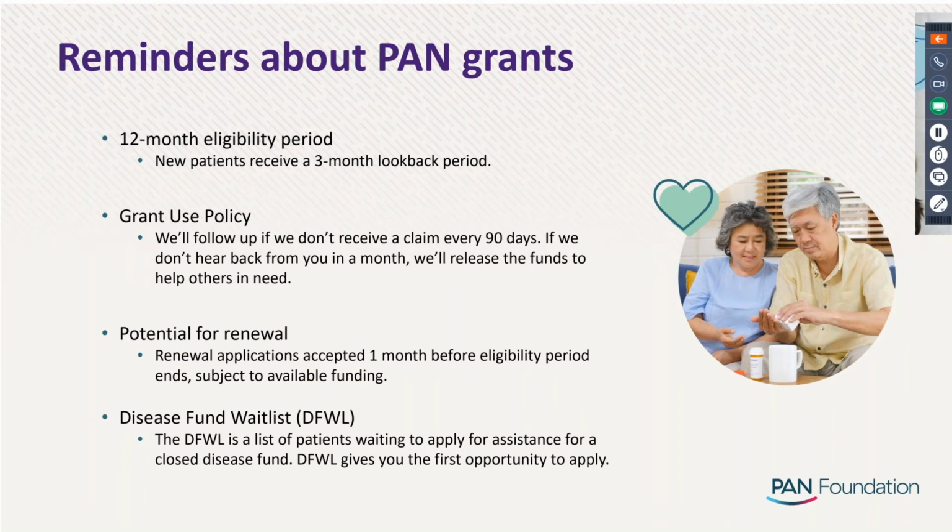The next piece of information to know about PAN grants is that we do have a grant use policy. What that grant use policy is that we require that you submit claims to us and get a paid claim every 120 days. So around the 90th day or so, PAN will follow up with you via email or via letter to your provider's office as well as to the patient, letting you know that it's been 90 days and we haven't received any claims. And so we give that opportunity for the patient or the pharmacy or provider to be able to submit claims on behalf of the patient within that next 30 days so that we can keep the grant active.